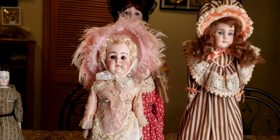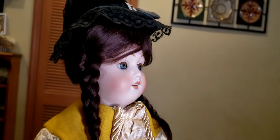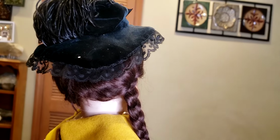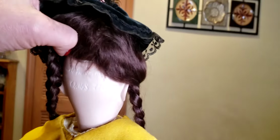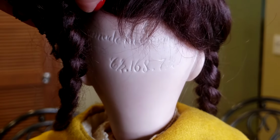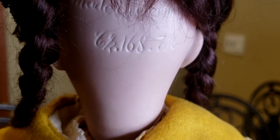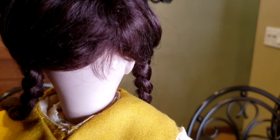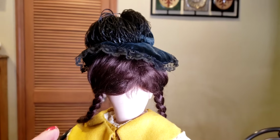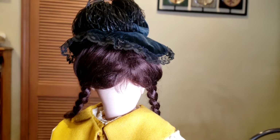Most of the child dolls, like this one here, were marked with a mold number. And they had a mold number almost like their design. So it would be model, like a model. And they had hundreds of different models of these dolly faced dolls. This particular one is marked 168. So it says made in Germany. And that little number you see, like 6.5, and then 168, and then a 7.5, tells you the head size. So they came in all different sizes. And so you would see a number after the mold number denoting the head size, which is pretty cool.